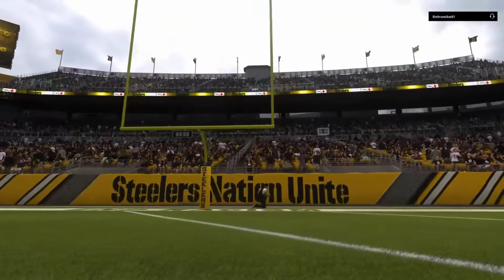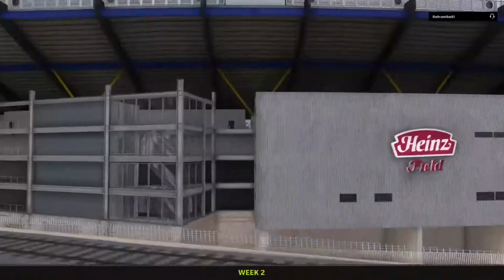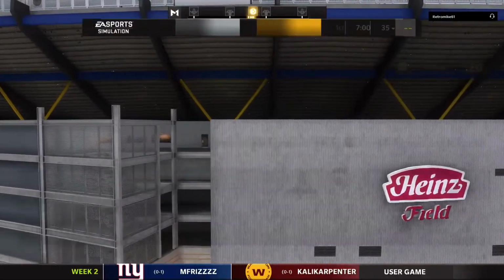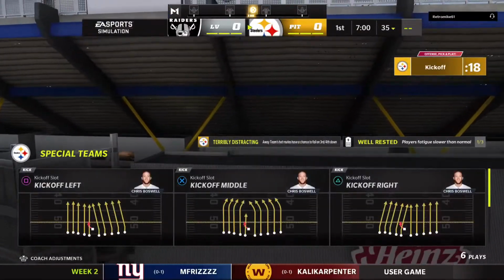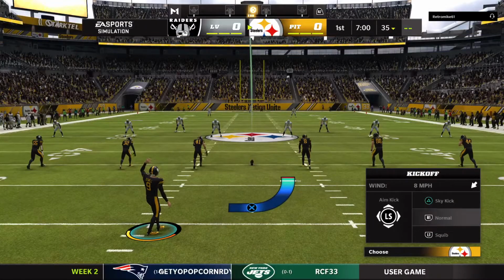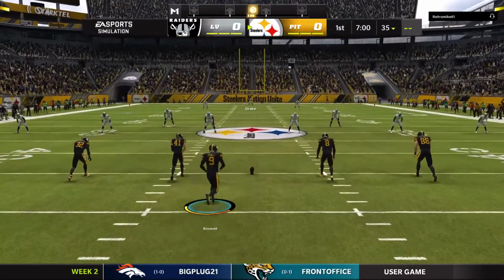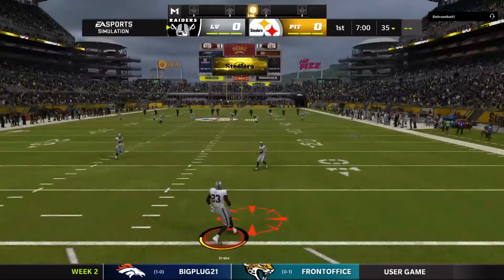Confluence of the Ohio, Allegheny, and Monongahela rivers at Heinz Field in Pittsburgh, PA. They love the black and gold here in the Steel City, and a few moments ago, their Steelers emerged from the Heinz Field tunnel. They're set, we're set, as the Steelers are ready to do battle with Derek Carr and the Las Vegas Raiders.